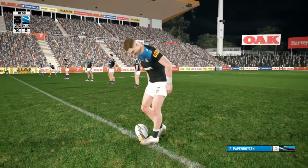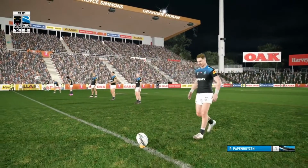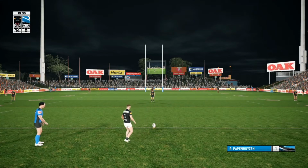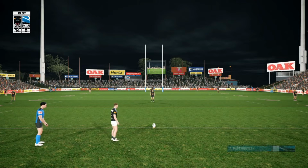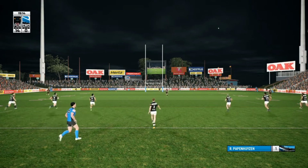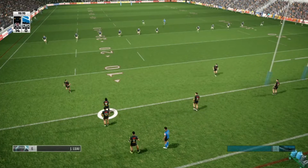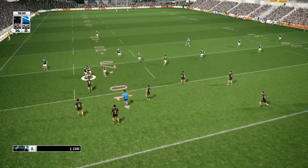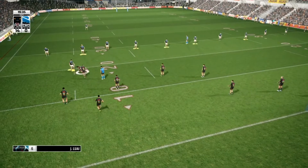What is going on? Pappenhausen's been very quiet. He's been a bit poor, in fact, with a few missed tackles. It was a poor tackle attempt on whoever it was, by whoever it was that Fish Harris ran at. It's a long kickoff now, down to Luai. He takes it up again. Luai and Burden, obviously Cleary's out.